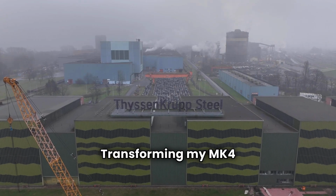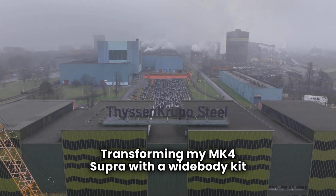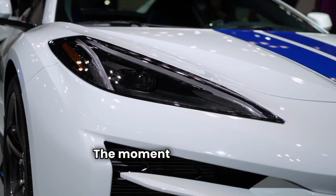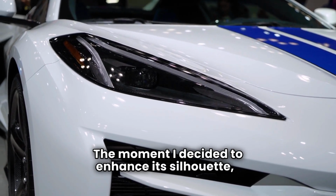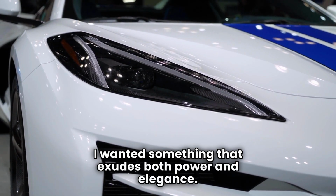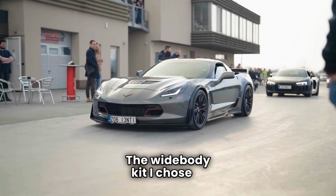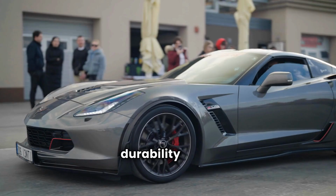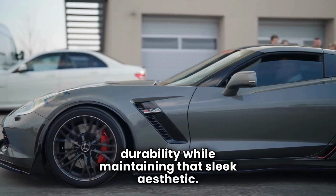Transforming my MK4 Supra with a wide-body kit is not just a modification, it's an evolution. The moment I decided to enhance its silhouette, I knew I wanted something that exudes both power and elegance. The wide-body kit I chose is crafted from high-quality materials, ensuring durability while maintaining that sleek aesthetic.